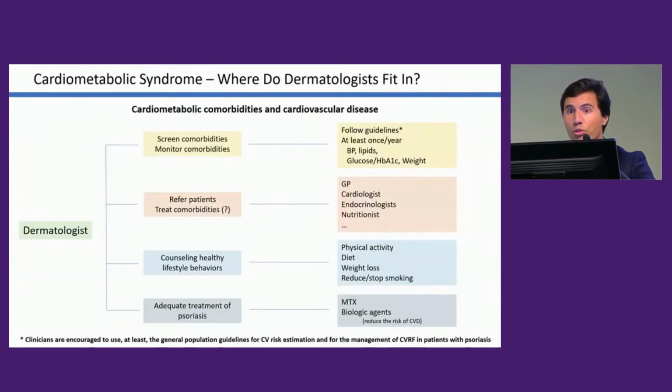So what should we do? What should be our role as dermatologists? Well, first, we should screen and monitor the comorbidities of our patients. We should follow the guidelines. There are several guidelines, but at least we should follow the general population guidelines for cardiovascular risk estimation or for the management of cardiovascular risk factors. We should at least check for blood pressure, for the lipids, for the risk of diabetes, and of course check the weight at least once a year.